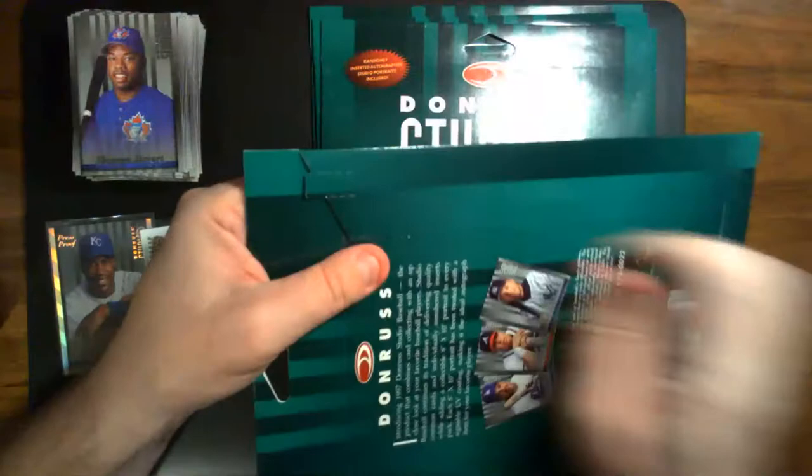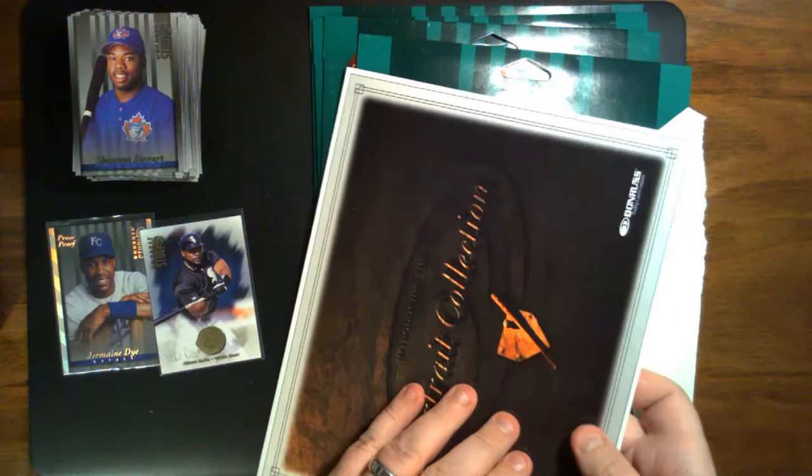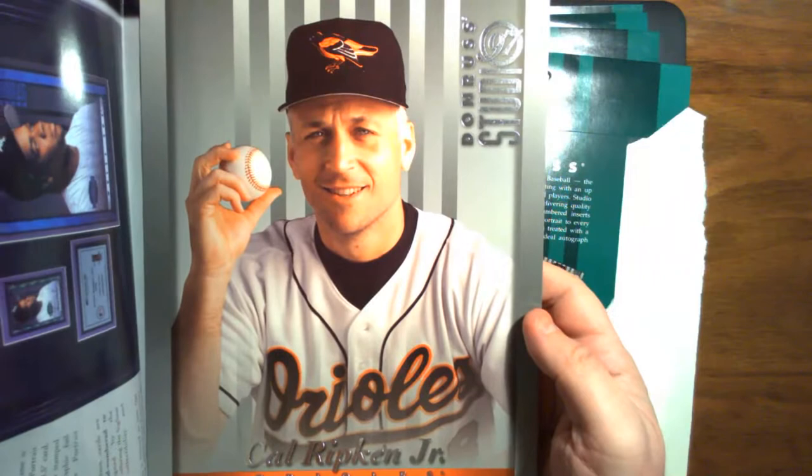Come on, where's the hard hat insert? All right, Joe. There you go. There's your Ripken portrait.